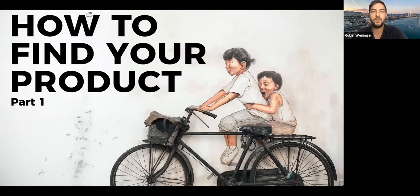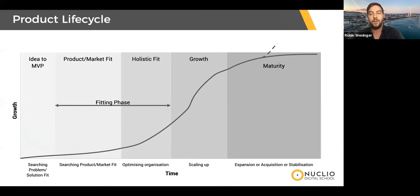So we start with finding a product by finding a problem. And the way it normally works in product management is by going through this kind of process. So this is a product life cycle. It basically starts at the bottom with not existing, so it's basically nothing. And in the end, we have some kind of maturity: an established company, best case, or an established product.